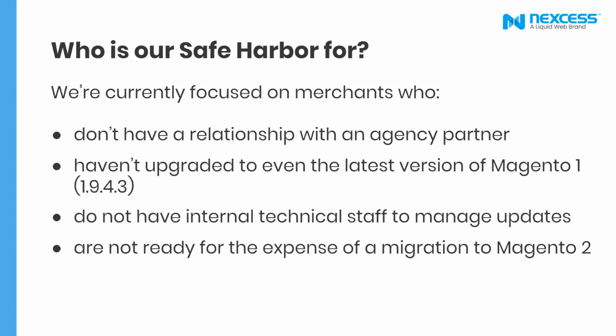And then another very important factor we also want to look at is, does the merchant have technical staff in-house to help them with a transition of this scale? Often what we see is this is not the case, and that is where the Nexcess support team and the partner support team and partner community is going to be incredibly helpful to help that merchant.